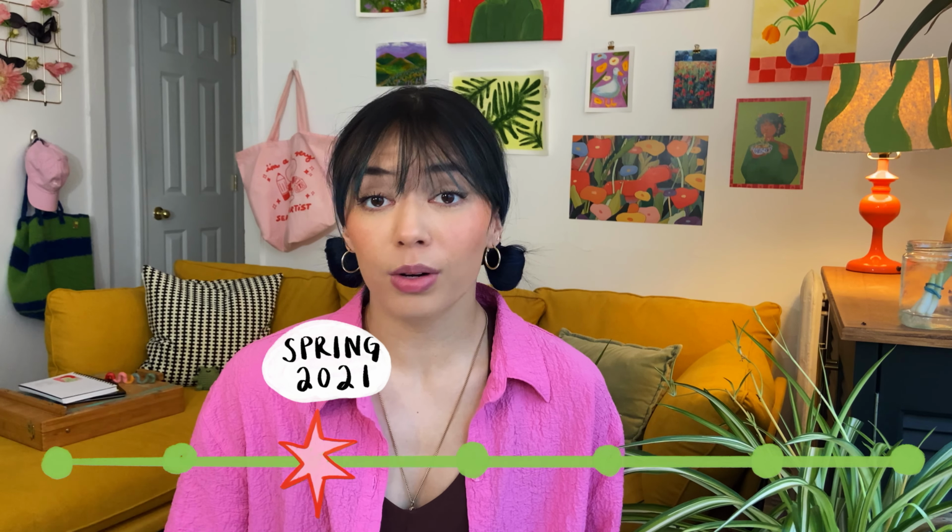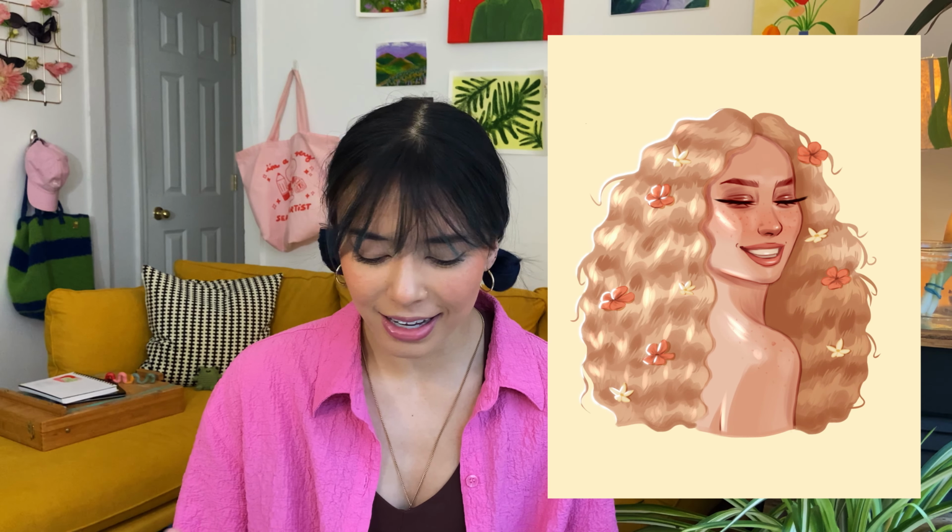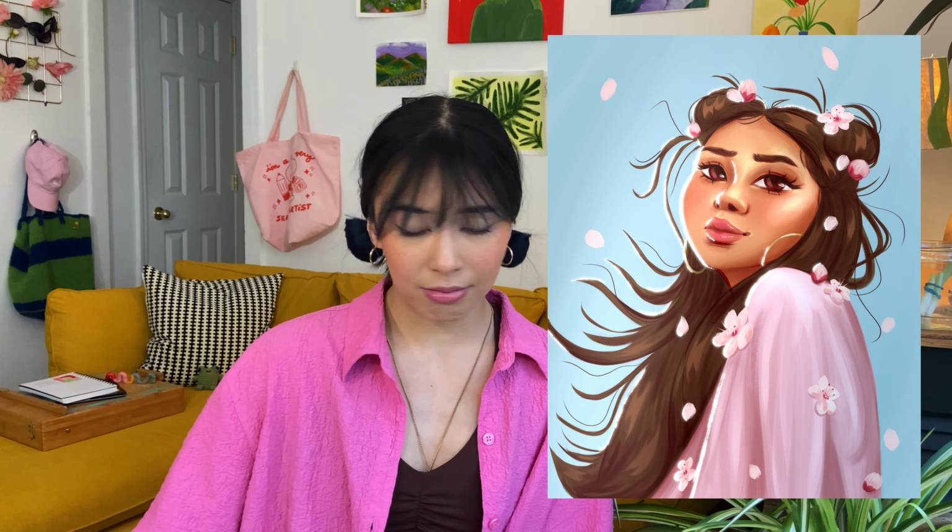So in spring 2021, I would say this is when my first recognizable art style really emerges. I was doing a lot of portraits of women in this semi-realistic style. I did very, very glowy skin with a lot of dramatic lighting still, a lot of movement in the hair, like the hair was blowing all the time. I definitely had a lot of color and vibrancy in my work, which I think is still something that is true to this day and has really stuck true to my art throughout the whole journey.